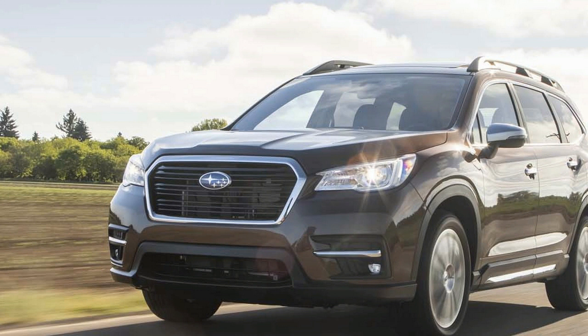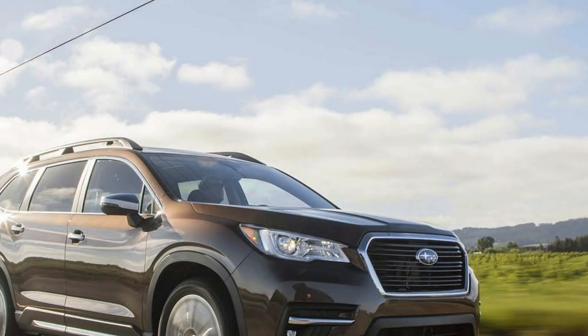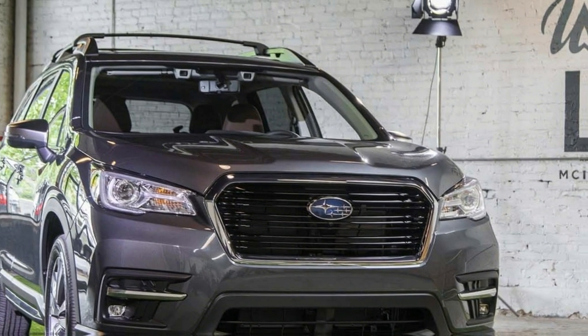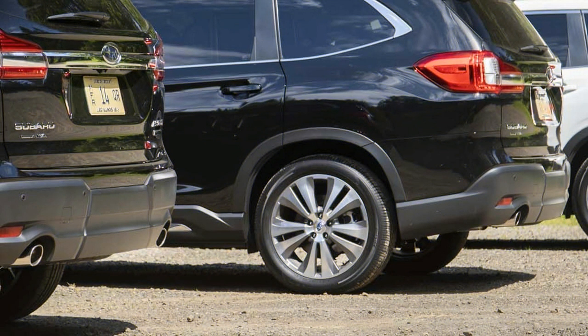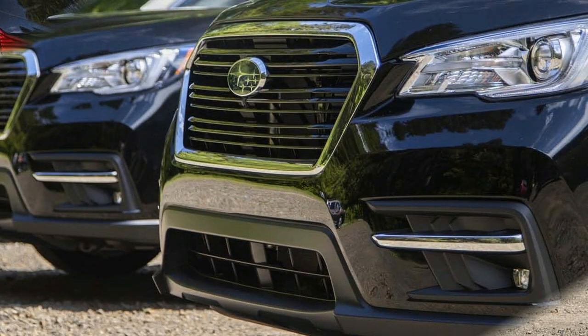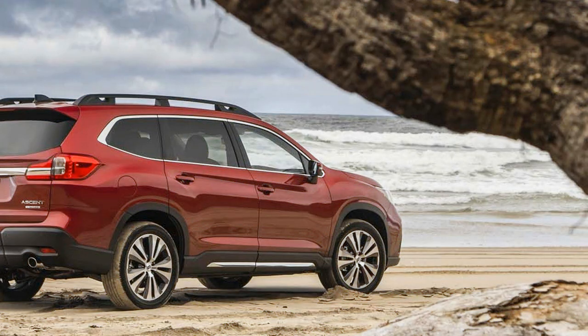The single all-wheel drive setup is a familiar Subaru application. Since the Ascent is available only with an automatic, the all-wheel drive system is an electronically controlled unit that sends power to front or rear wheels depending on grip. A standard X mode simulates low range gearing for going romping. Don't laugh, the Ascent has the same ground clearance as a Jeep Grand Cherokee, and slow descent control for tricky descents in the Ascent. We couldn't help ourselves.